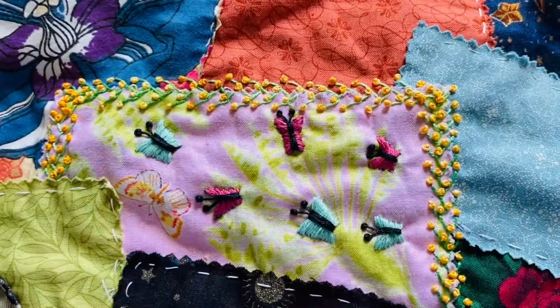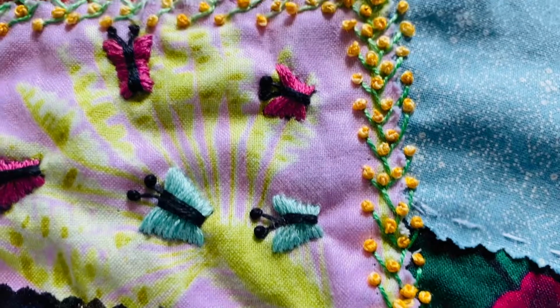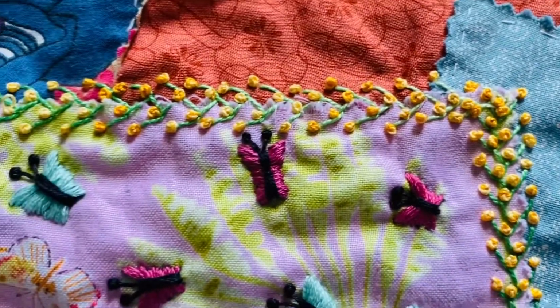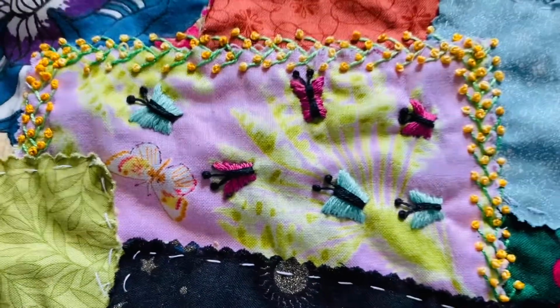And here is the finished block on my crazy skirt patch.